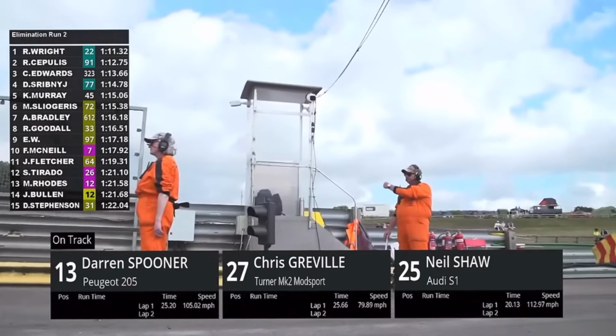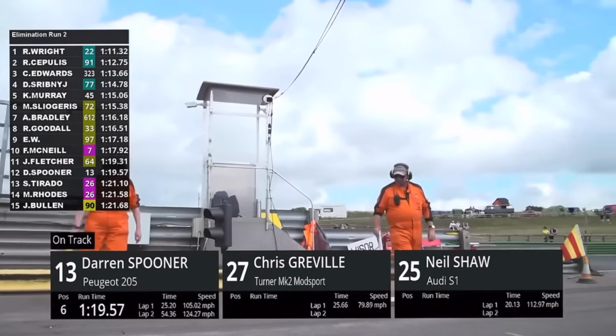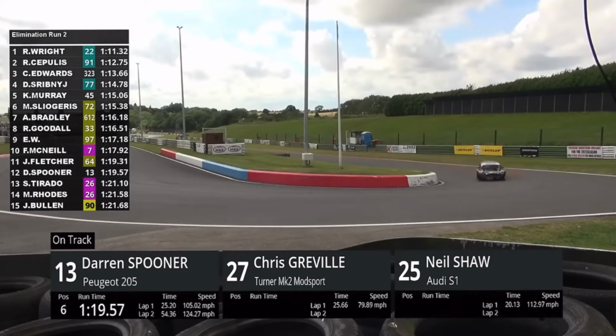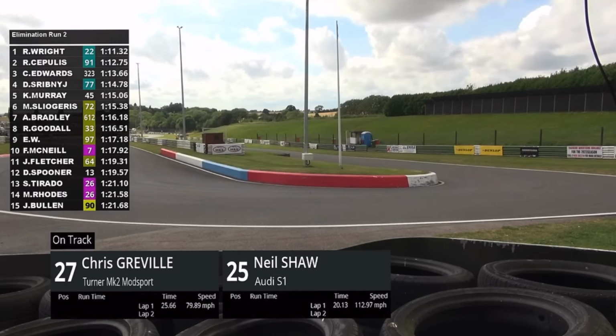What time is it? 25.2 is a very poor first sector. And a 79.5 is the lap time. Will he stay in? Will he be out? The top five go through. Don't know that he's done enough there. Darren Spooner with an error on the line.